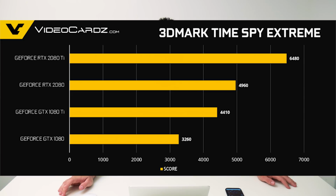Now, in saying this, these results are expected in the sense of an improvement in general of the next card. However, I can see that the 2080 should be a 2070 and the 2080 Ti should be a 2080, and the Ti should come out in the future where it's going to beat both of those cards, because at the moment this is a pretty low upgrade.